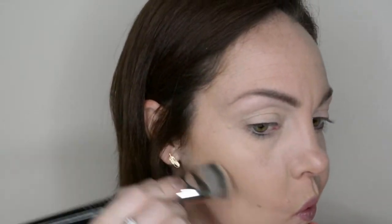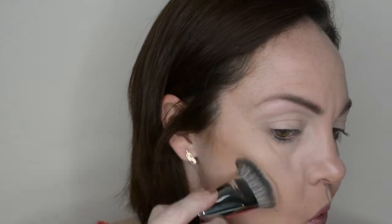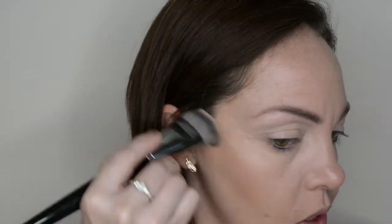So I don't really have a color for a contour. Forgot to get one. So I'm going to use my bronzer from Physicians Formula. See if I can kind of contour. It's light bronzer. And thankfully it's not super shimmery. So it might do the trick. We'll see.